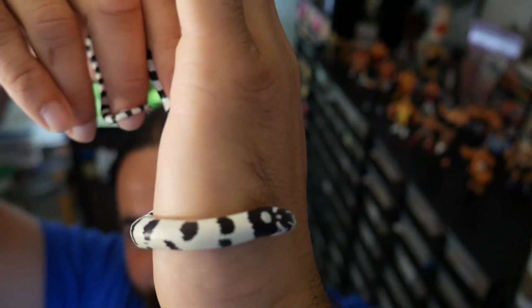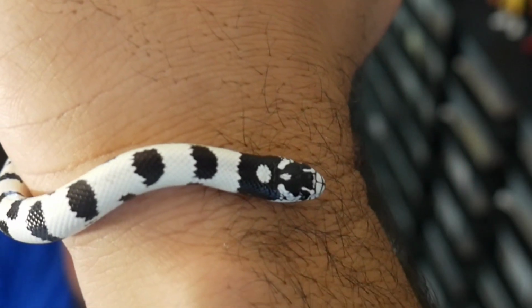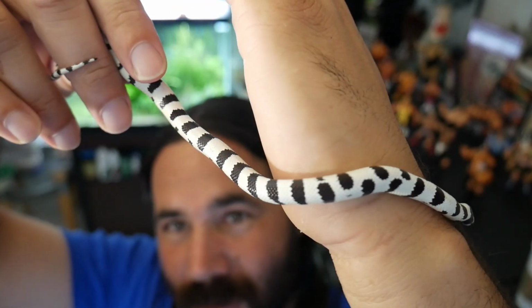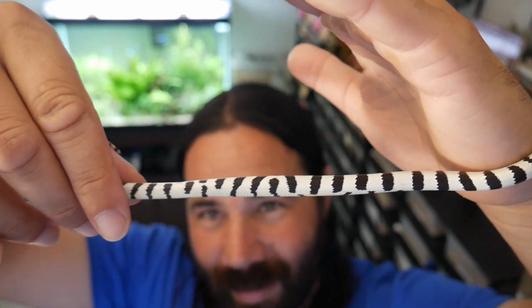Now if you look towards the head, this one's on the move, but you can see it has a white dot on the head stamp with nice white eyebrows. This one is really beautiful, and what can you not like about a nice black and white Cali King?